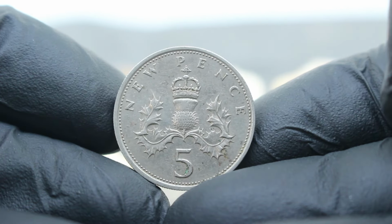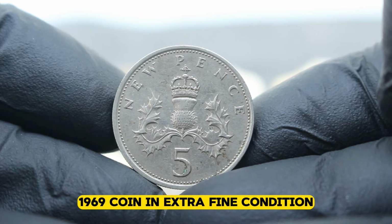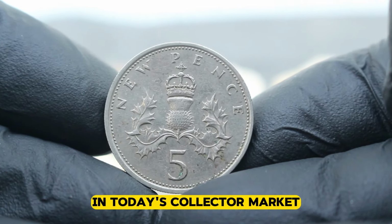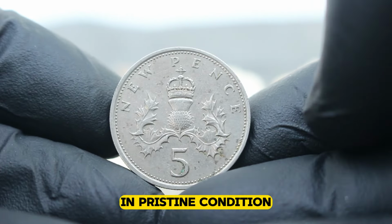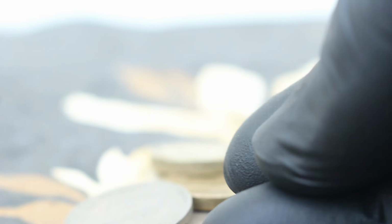Drumroll please. Based on our findings, a UK 5 new Pence 1969 coin in extra fine condition can fetch anywhere from $200,000 in today's collector market. That's right, folks. If you're lucky enough to own one of these beauties in pristine condition, you could be sitting on a valuable piece of history worth a pretty penny.